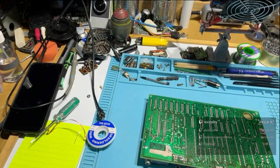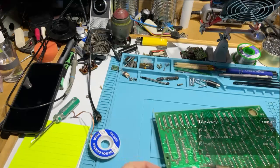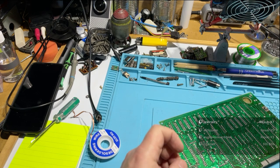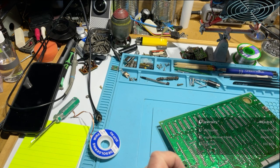You'd be surprised the number of times I've been caught out and left blobs of solder on my workbench and gone, oh, yeah, of course, I know that now. So let's replace the solder on here with nice modern day bright solder.